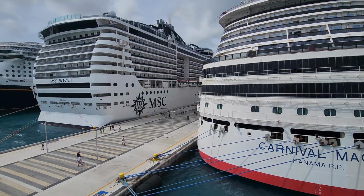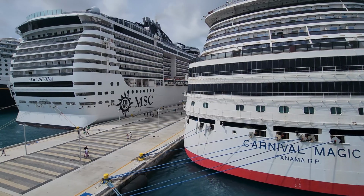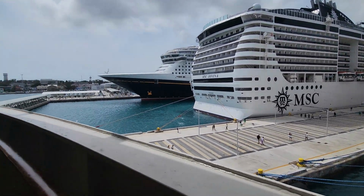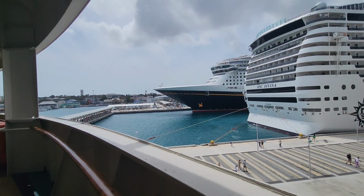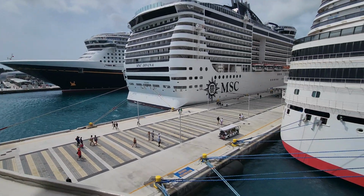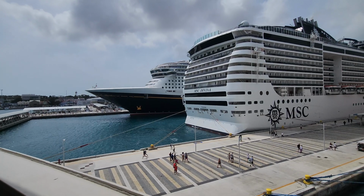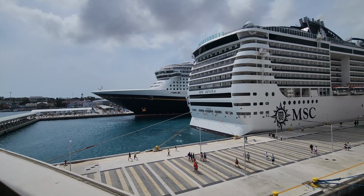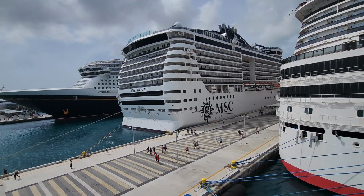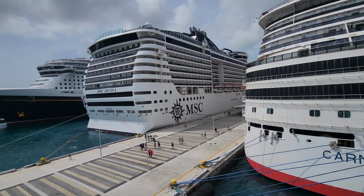Now one thing to note, if you're on our dock or these two where the Carnival Magic and the MSC ship are, you do have quite a long distance to walk. They do run golf carts if you need anything, like that one right there. If you're too drunk to walk back, they also throw you on those, I believe. But it is quite the walk, so prepare yourself for that if you're on one of these. I think every single time that we come, Royal is always on one of these farther docks.